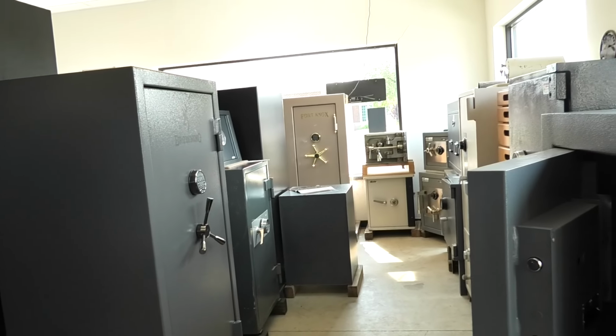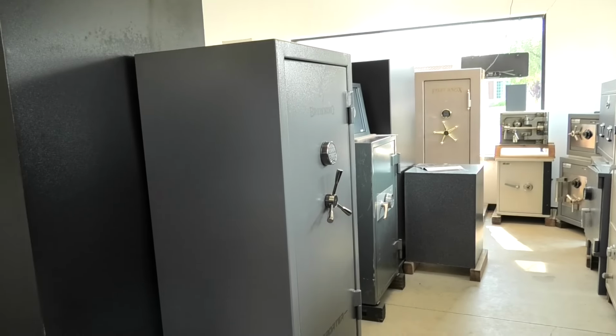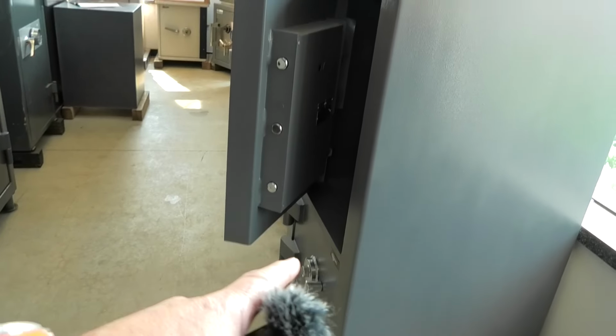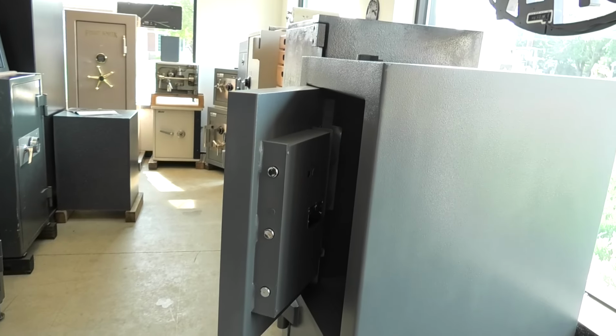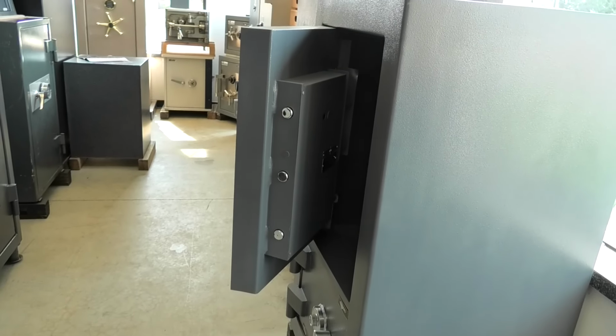Awesome. Well, if anybody's interested in a safe, you can definitely come by here. I'll leave his information down below. You can come by, see Matt, get a smoking deal on a safe. I think this thing is an incredible value. It's used, but you can't find something that new or that size brand new for under 6 or 7 grand probably. Yeah, that's about right.